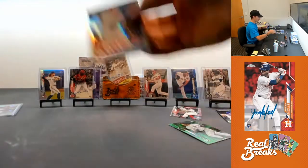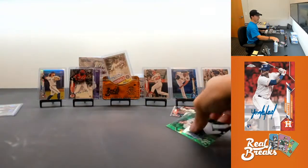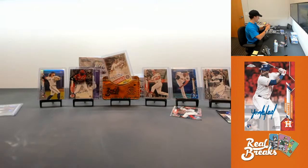Lots of stuff to sleeve in these jumbo cases. Each box seems like it's got enough. A ton.